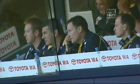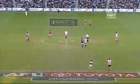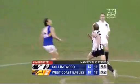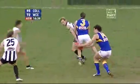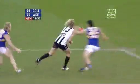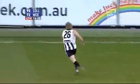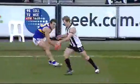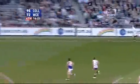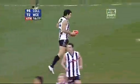Well, surely the West Coast Eagles couldn't get out of jail from this position. They've done it before. They have done it before, but the Magpies on a roll. They lead by 23. But who would be game enough to write West Coast off? They have won from impossible positions this year. Clement to the wing, to Johnson. Little side step on Hearn. Now Holland. Chips to the 50, and he's found Tarrant, who's within range.